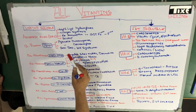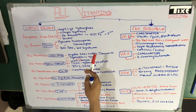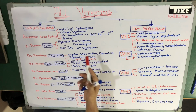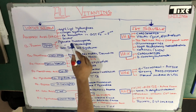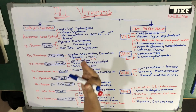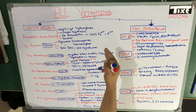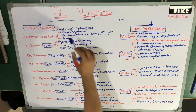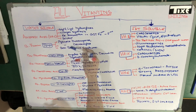One thing I haven't mentioned here is that vitamin C also helps in the conversion of folic acid to tetrahydrofolate, that is THF. The number 4 point regarding vitamin C is scurvy. So what is scurvy? Scurvy is caused by the deficiency of vitamin C. When vitamin C is deficient, we have a clinical deficiency, which is scurvy.